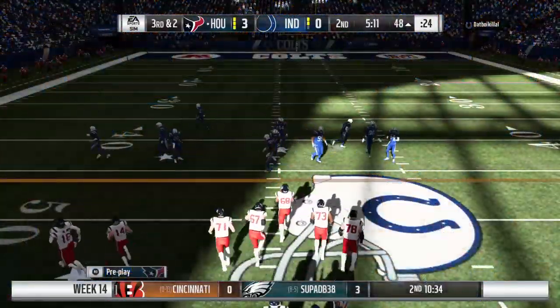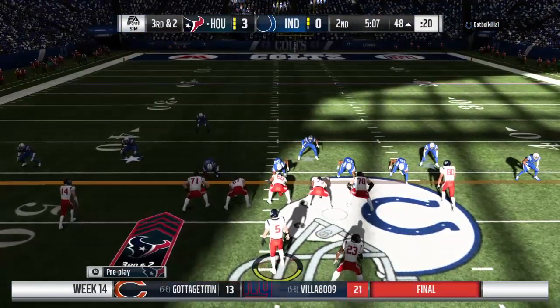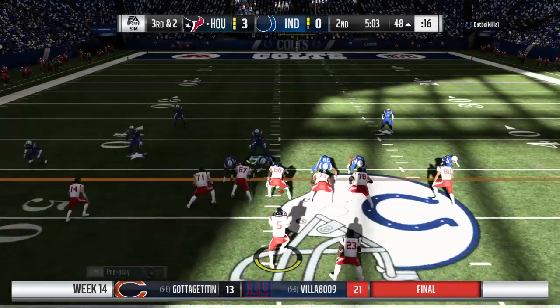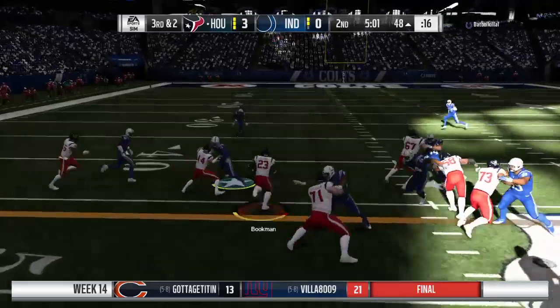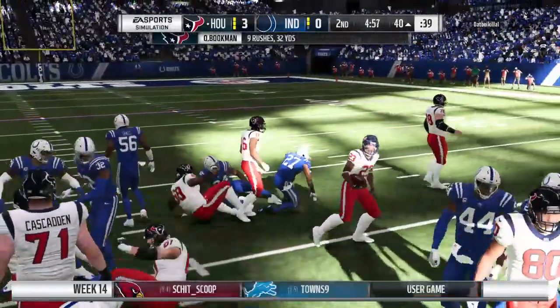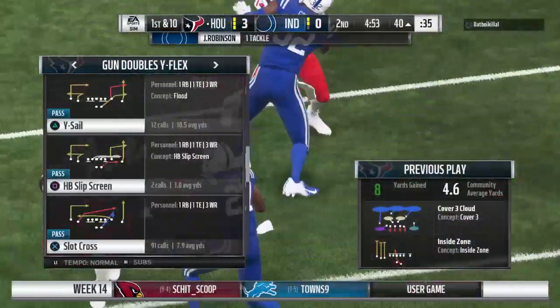The Texans on 3rd down. They've converted 4 times out of 6. Not bad. Here it's 3rd and 2. They'll run it now out of the gun. And he will have a first down here at about the 40. It goes as a gain of 8, and it moves the chains.